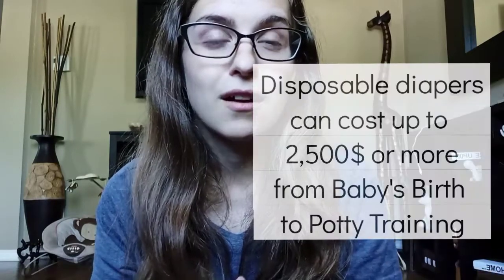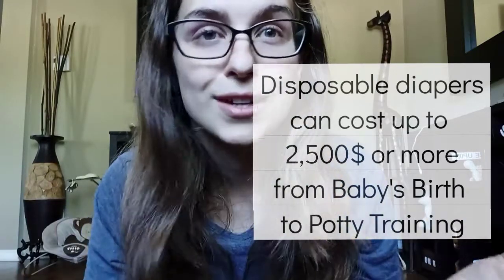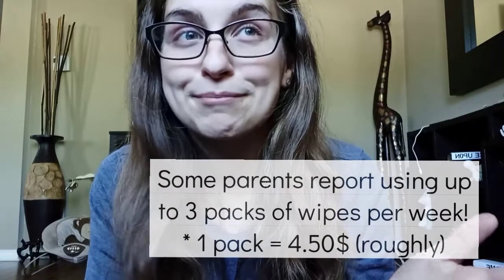Cloth diapers will cost you anywhere between $200 and $500 to get started, because they do recommend that you have a stash of at least 20 to 24 diapers. That's instead of thousands of dollars in the end, from your baby's birth to potty training, in disposable diapers. So that one is a huge given. And also the cloth wipes. I bought a stash of about 60, maybe 70 cloth wipes that cost me around $100, versus maybe two, three, $400 in disposable wipes by the end of your child's journey.